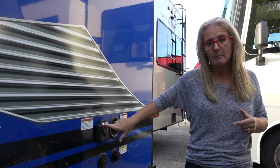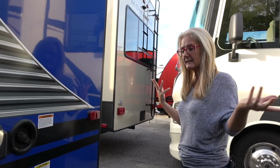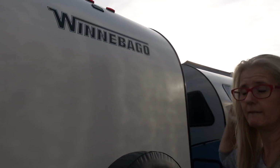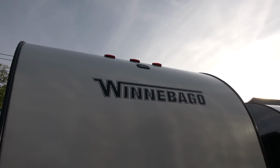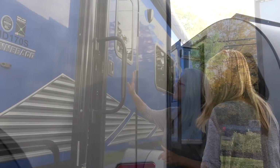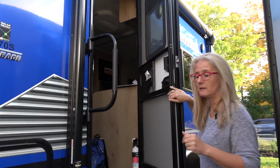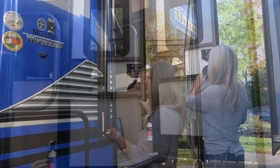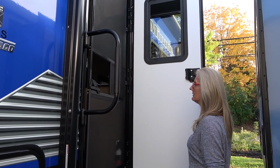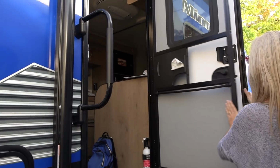You do have your 30 amp connection. You've got your flushes and fills and cable and all that great stuff. At the back here, it is ready for a backup camera if you feel you want to do that. Now remember, this is a pretty small trailer, but backup camera never hurts. And you've got your spare tire. The door is nice. It has a window in it. I like that. It's a friction door, also one of my more favorite things. So here's the screen door, and it's also the self-closer, and it has the usual thing across it to stop things from coming in. So I like that.